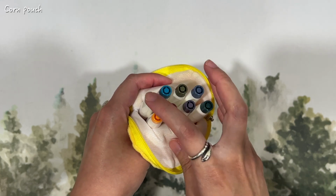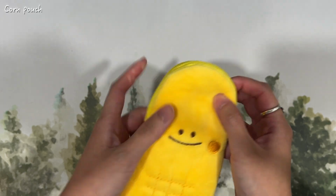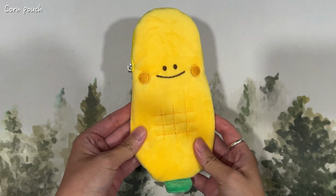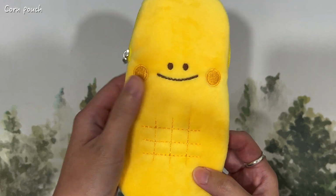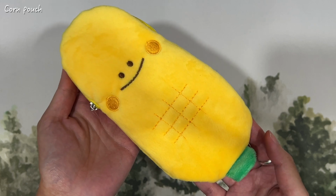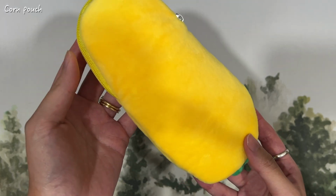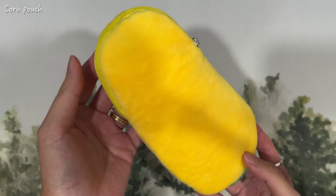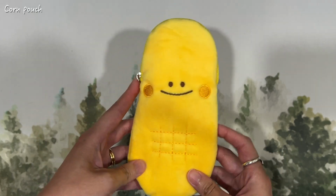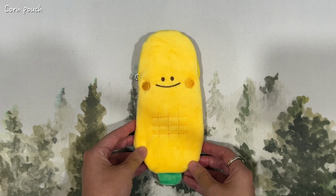Looks like I have 8 here, and that fits pretty comfortably in this pouch. I don't know that I can fit more, but I purchased them individually for the most part. And this is just such a happy looking color, and it's just a cute design. They also had a sweet potato design at the time at that Daiso, and I really should have gotten that one too, but I decided to hold back for some reason and only get this corn pouch, but I still really love using it.